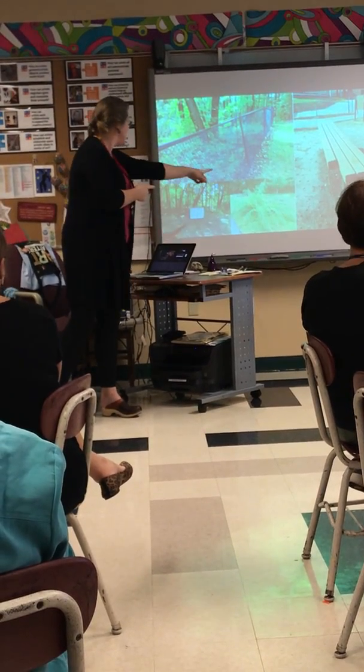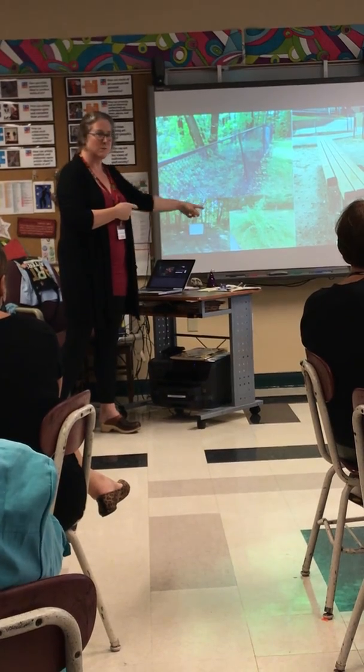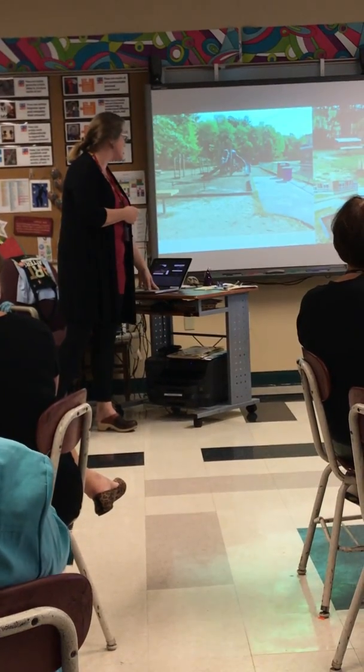Storage, you know, that's not really the way we want to do storage. We want to figure out another way to do storage, make it safer for the kids, more accessible for the kids.